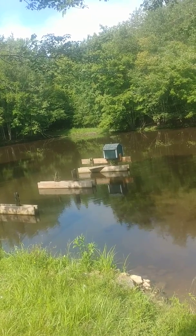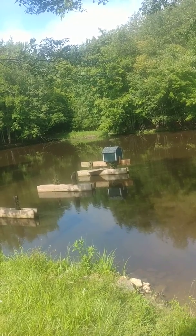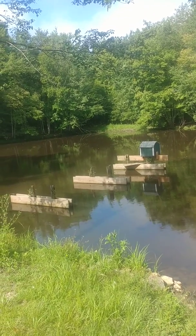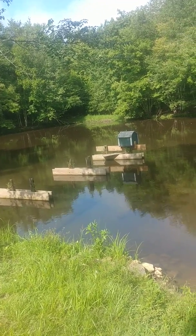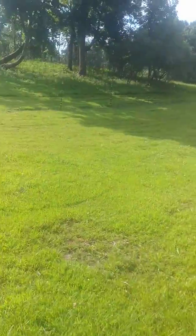I'm going to run 2 new posts on each end of it, bolt them real good, and then start building it. But shoot, that's $1,000 worth of wood just on that little project. Seems like every project I get, it's about $1,000 worth of wood or something. Ain't nothing cheap no more.